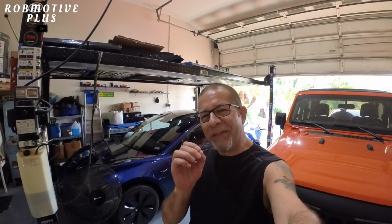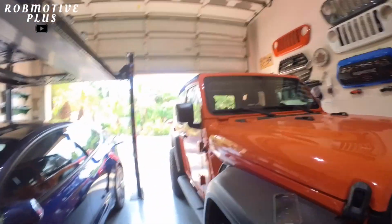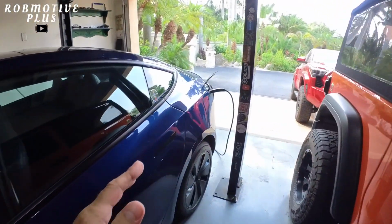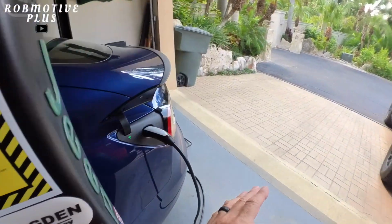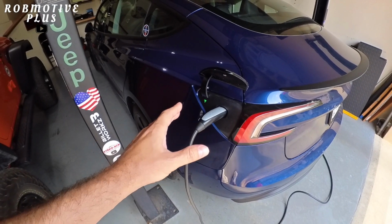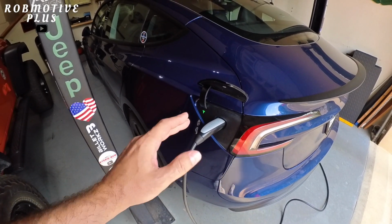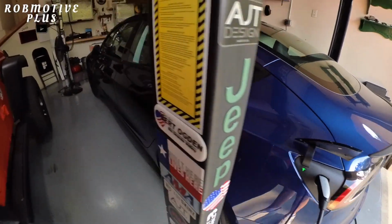So what are the best parts of owning a new Tesla? Well, first of all, you can fill up at home. I don't have to go to a gas station or even a supercharger because I can just plug in and charge up at home. And the good thing about that is it's convenient and it saves me money.